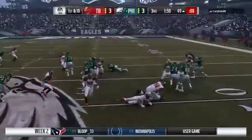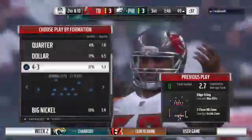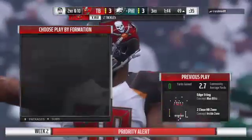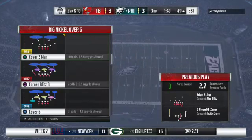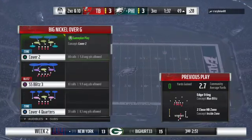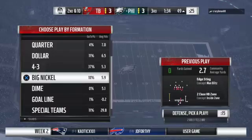Here's Breida, and he stopped immediately there. Tackle made that time by Vita Vea. And the big fella stuffed that one up in a big way. I think doubling him has to be a priority because you can't move up to the next level if you don't take care of him first.